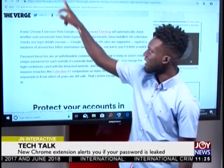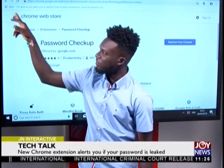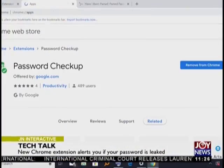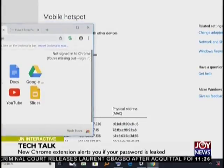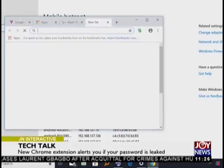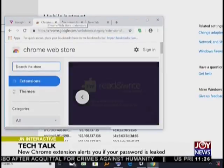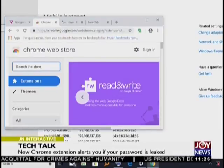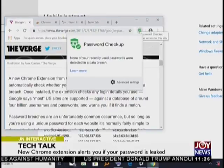So how you do this is that you go to the Chrome Web Store. If you're using Chrome, you'll see this little button on the top left-hand corner. Once you touch on it, it takes you to the apps that you have installed on your browser. When you go into your apps, you can then access your web store. In the web store, you'll search for password checkup. I have installed it already, and it comes in the top right corner over here. It's a green shield with some stars there.